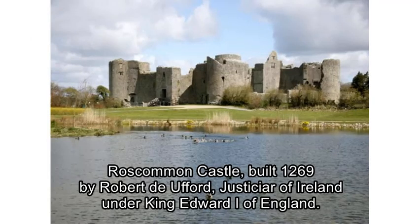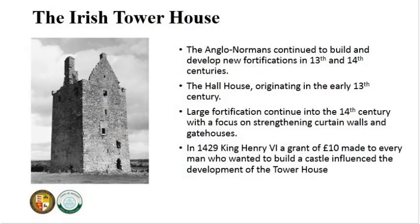Large fortifications did continue to be built into the 14th century, with a focus on strengthening curtain walls. Four large fortresses, all built much in the same plan, were constructed late in the 13th century in the northern half of the country. Of these, Ballymote, County Sligo, Ballintober, County Roscommon, and Green Castle in County Donegal were all built by Anglo-Norman Lord Richard de Burgh when he was trying to gain control in that area of the northwest. The fourth, Roscommon Castle, was built by King Edward I.